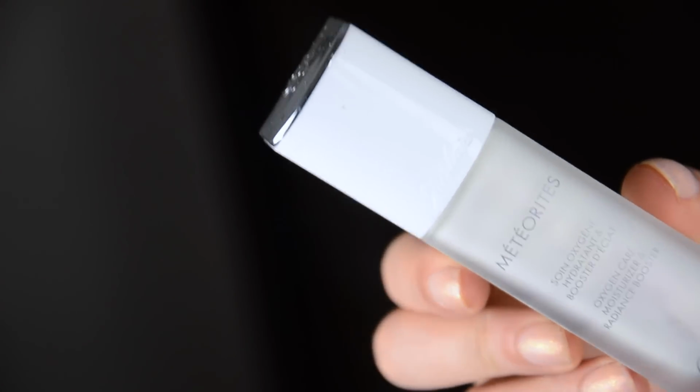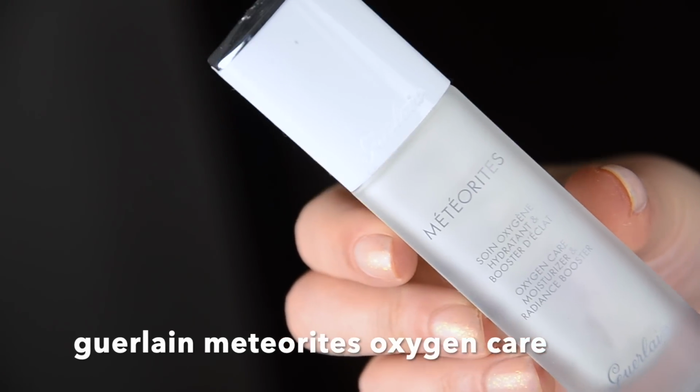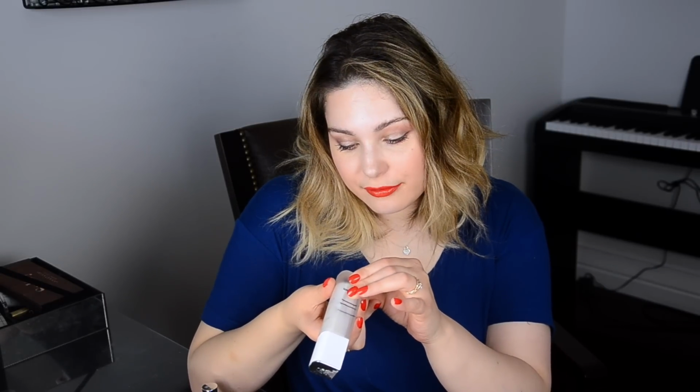Then we have the Meteorites Oxygen Care Moisturizing Radiance Booster from Guerlain. This was wonderful, but it did not have any SPF. The other one did not either, and I really would rather have SPF in my primer because sun protection is important, and getting it from your makeup isn't necessarily the best thing unless your makeup is very sheer and you can actually apply a proper amount to give you enough SPF coverage, so to say. This was really lovely and wonderful.